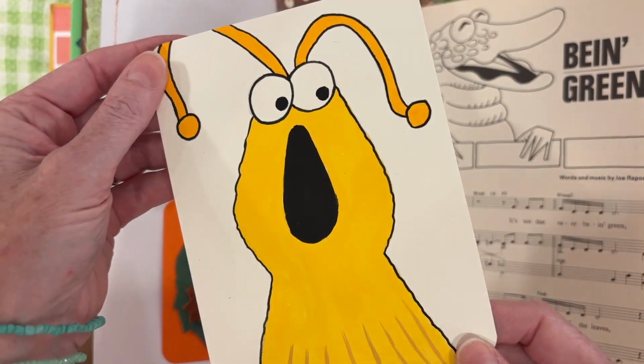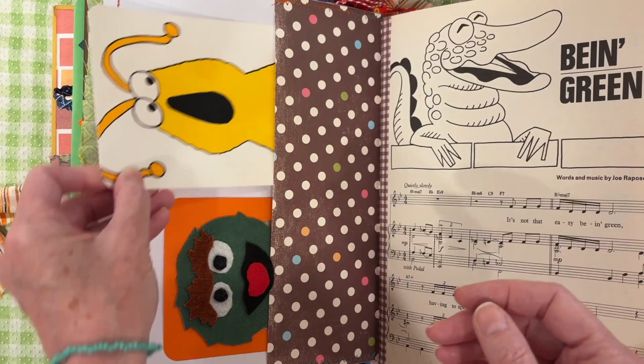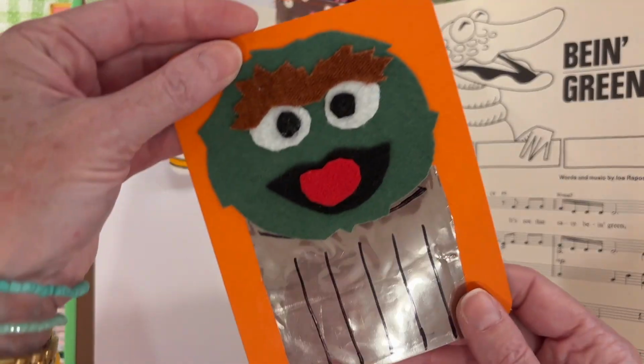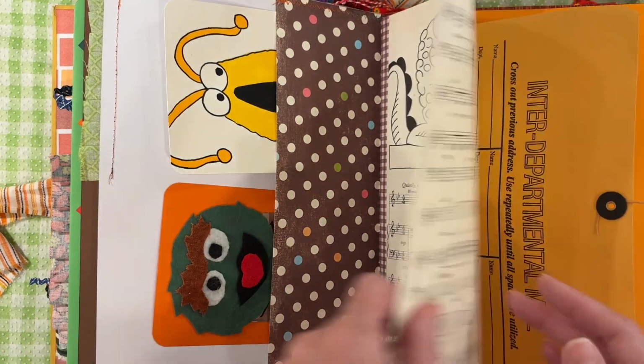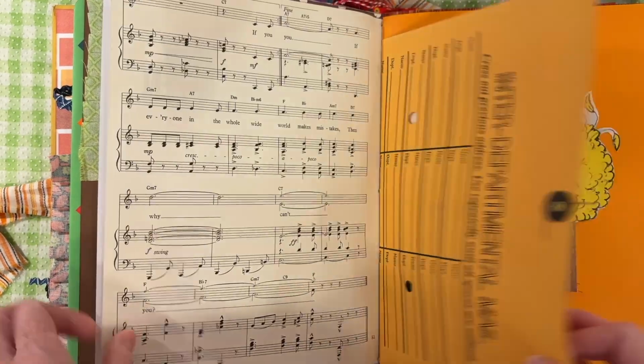Here's one of our hand-painted Yip Yips, and one of the felt-pieced journaling cards. Each journal will have one of these also.